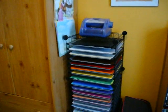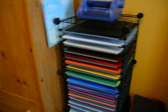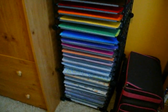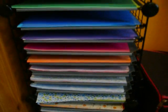I have them categorized by color, by solids, and then down at the bottom are some of my favorite pattern paper organized by color. I have a lot more in another spot, but these are the ones I use the most.